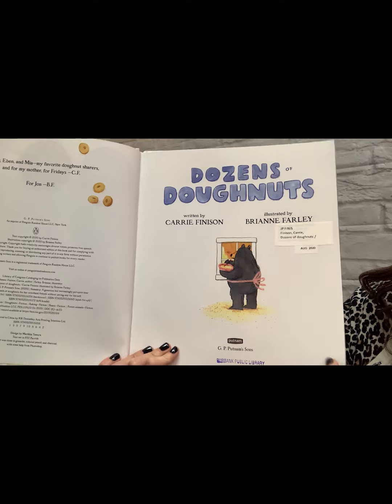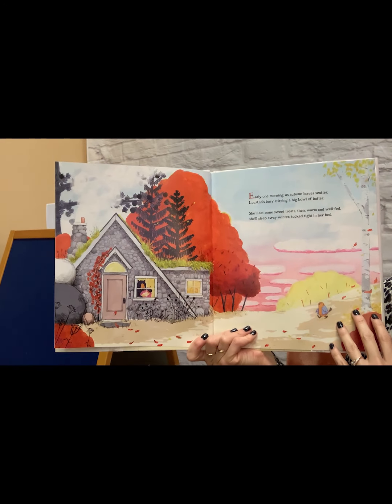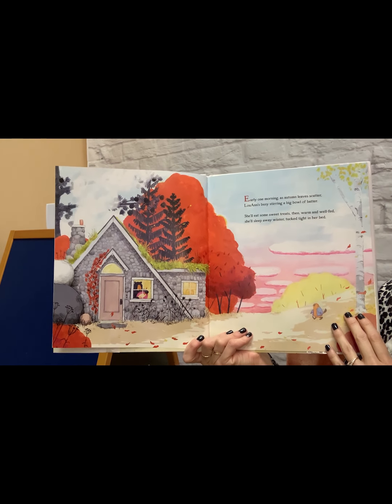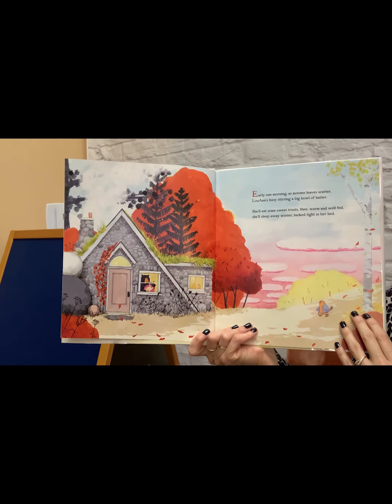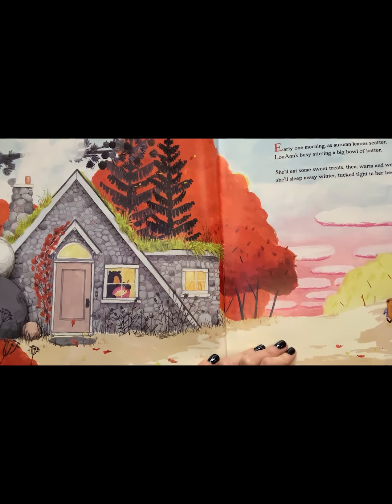Dozens of doughnuts. Early one morning, as autumn leaves scatter, Luann's busy stirring a big bowl of batter. She'll eat some sweet treats, then warm and well-fed, she'll sleep away winter tucked tight in her bed.